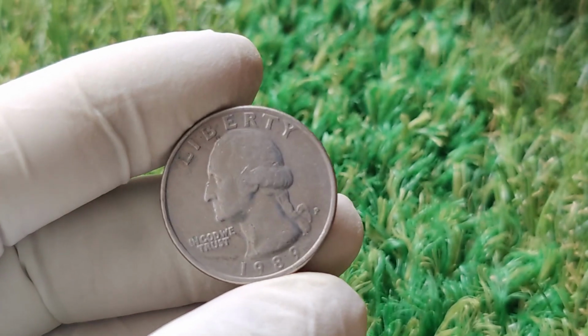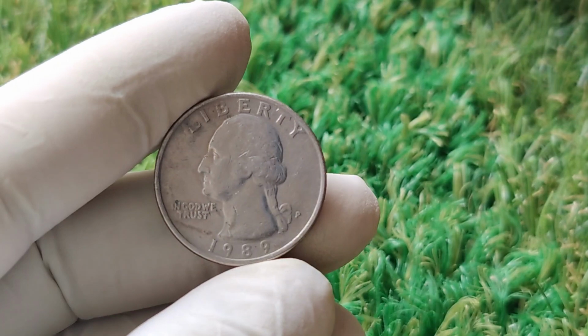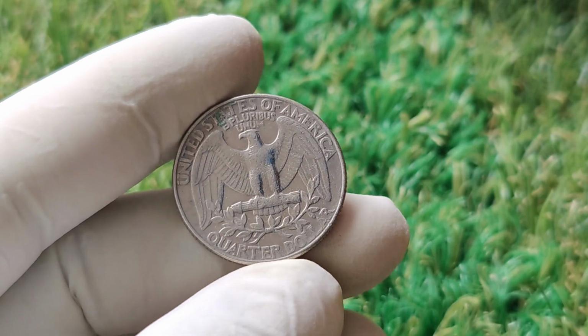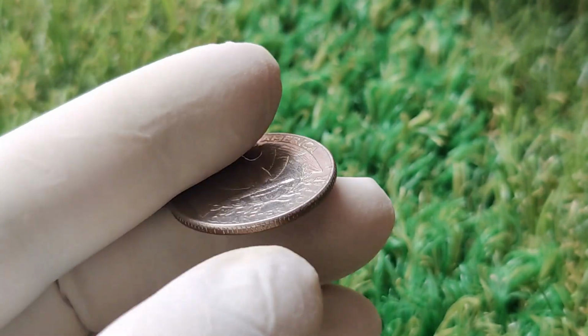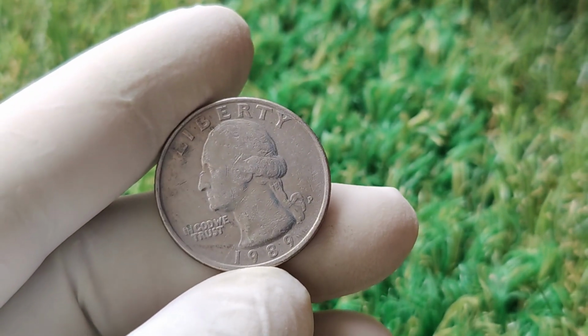Next, look for errors. Use a magnifying glass and inspect the date and lettering for signs of doubling. Pay attention to how centered the design is. If it looks off or unbalanced, you might have an off-center strike. And if the coin feels lighter or heavier than usual, or it sounds different when dropped, it might be struck on the wrong planchet.